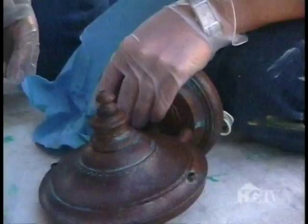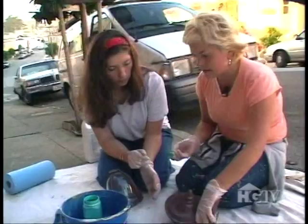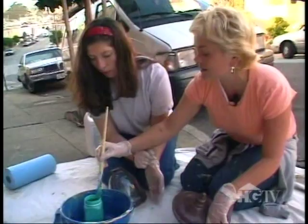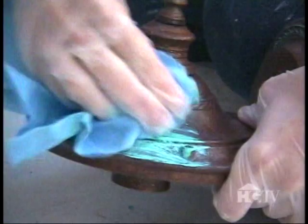To give the metalwork the feel of an Italian villa, the faux painter returns to patina the finish. We're using an oil-based paint here so it can stand the weather. It's a simple process of dabbing the paint on and wiping it off. It's very natural. Very natural looking.